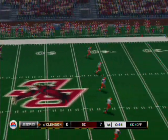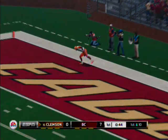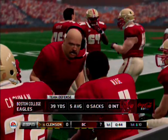Boston College is ready to kick it away. He sends this one deep. This one's going to be down in the end zone for a touchback. The Eagles are right where they want to be early in this one, partner.